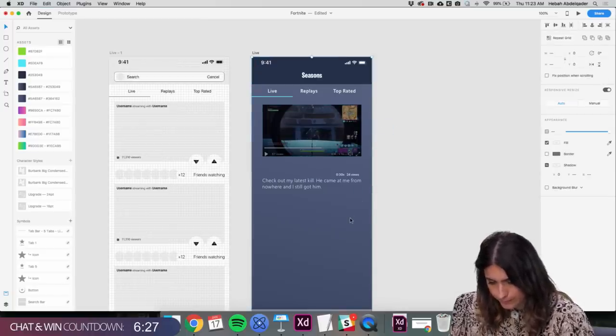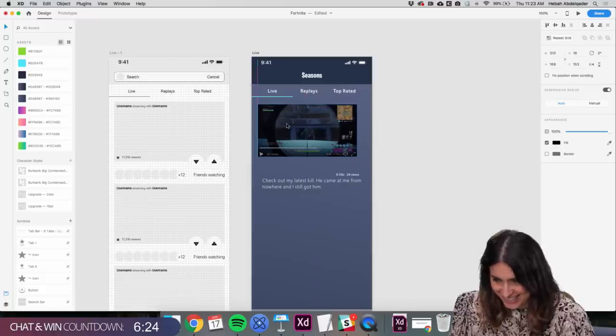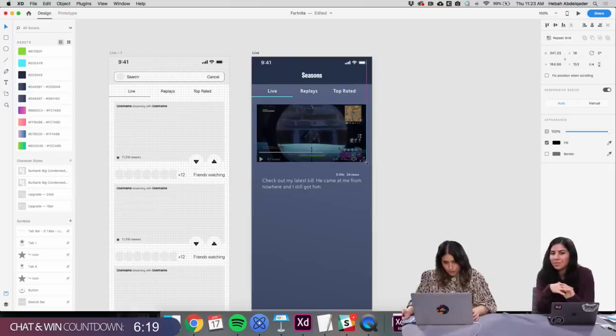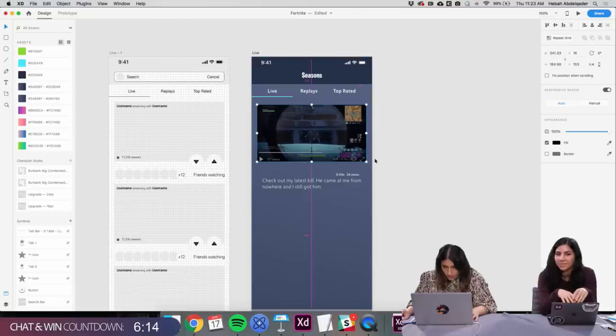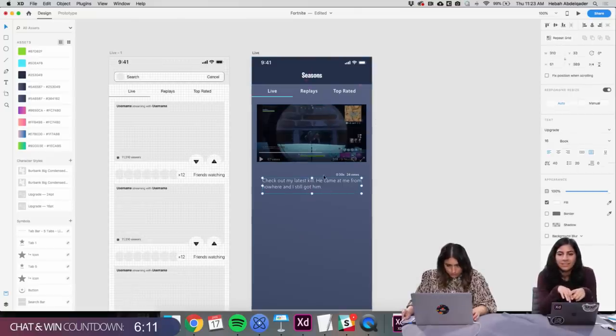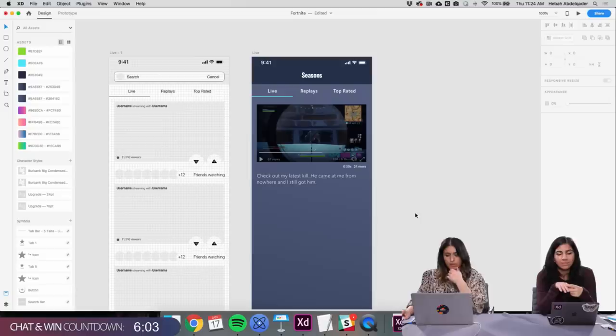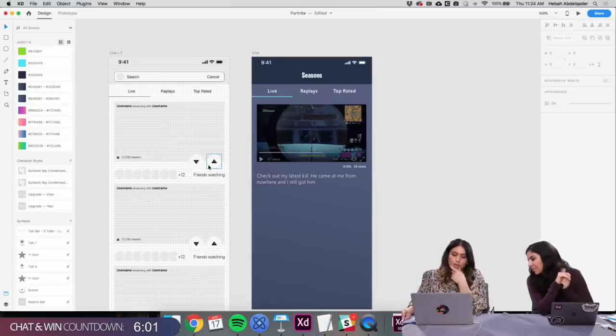Well, let's see. Are you gonna include the upvote and downvote on the live as well? Yeah, so we can figure out how we want that to look, like what does the UI look like for that? I think it would be nice to make it, I mean, the wireframe buttons are nice, but I feel like we can do something better with that. So maybe we can do the whole like.